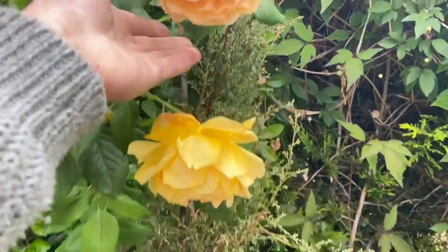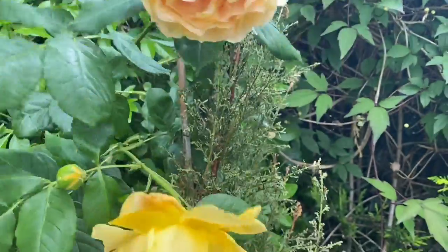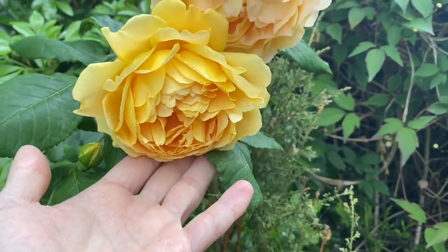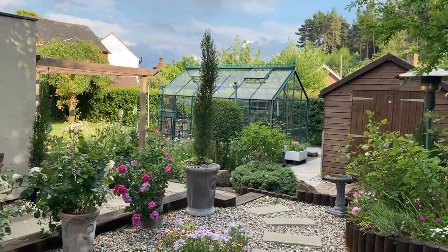Golden Celebration. This one's looking like it was probably ready to be deadheaded, but this one here, full beautiful yellow, really, really stunning. So yeah, there we have it, the last look at the garden for this week.